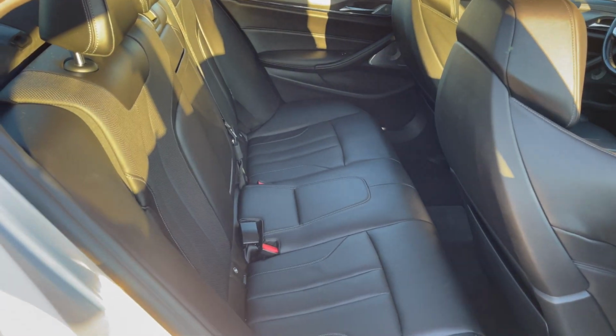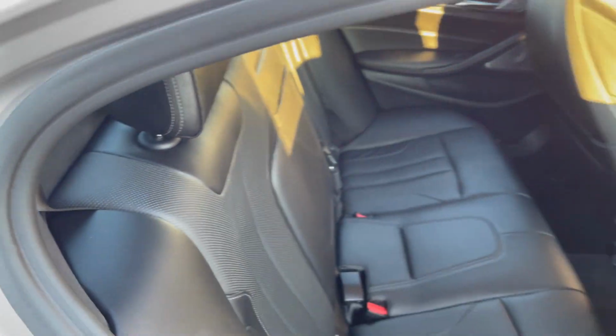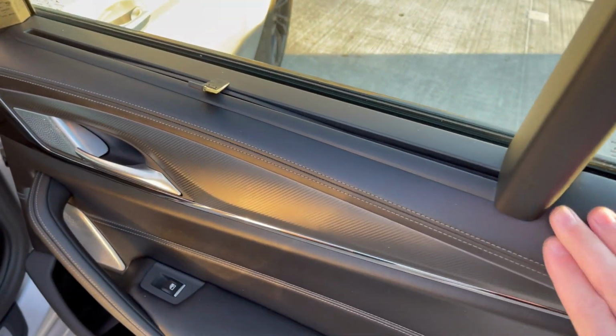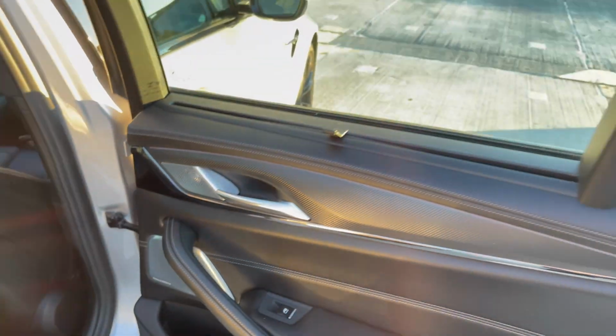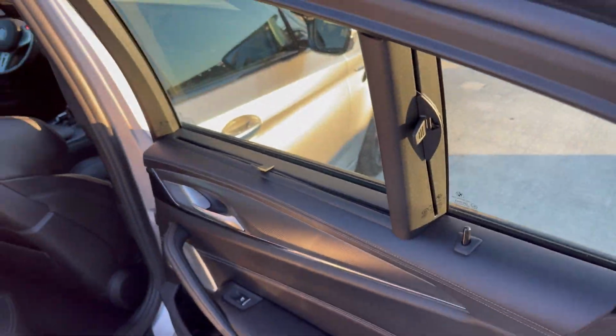This has the full black leather interior. The seats are unlatched right now, and they will fold flat if the front passenger seat is moved up a little bit. But very nice leather interior. Got some stitching on the armrest. This has the Bowers & Wilkins stereo system. Manual rear sunshades for the passengers back here, very nice.